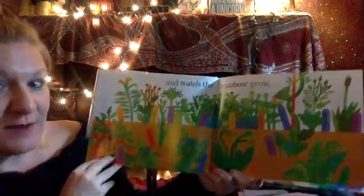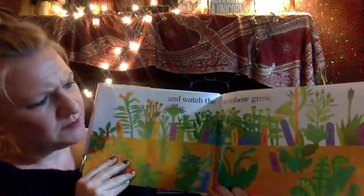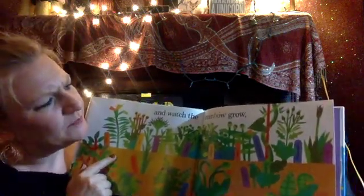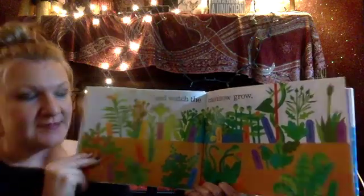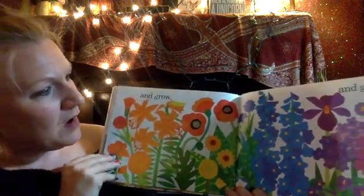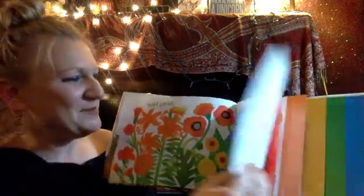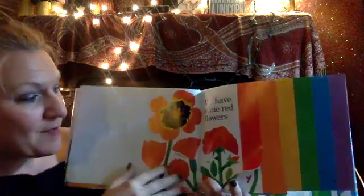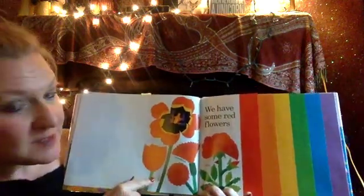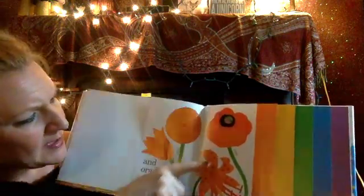And we watch the rainbow grow. Well, what color do you see a whole lot of right now? Yeah, you see brown from the ground. You see a lot of green from the leaves on the plants. And grow. Look at all the colors. And grow. I don't know about you, but I see a rainbow. We have some red flowers. We have tulips, carnations, and a rose. We have orange flowers. We have a poppy, a tiger lily, and tulips.